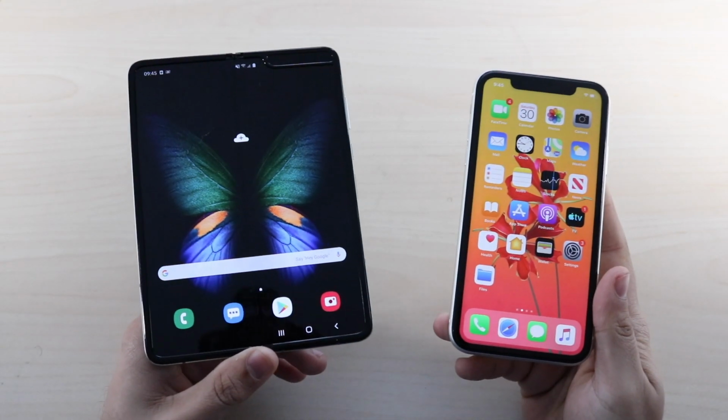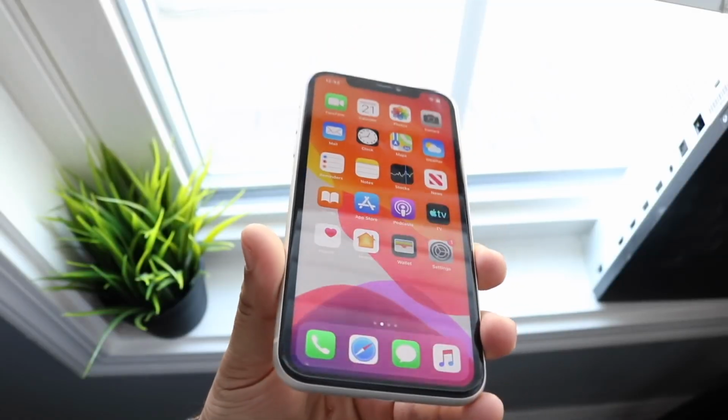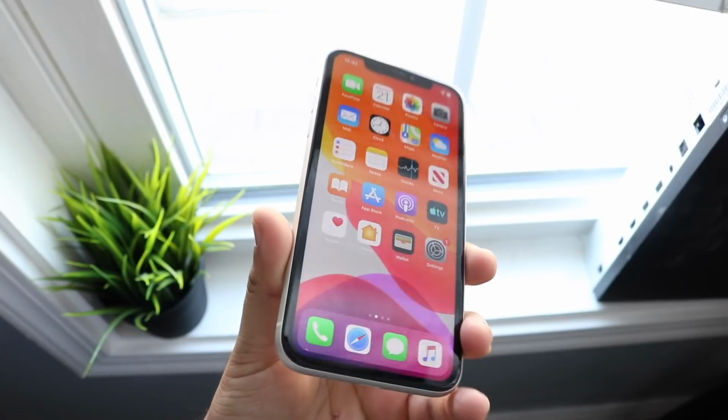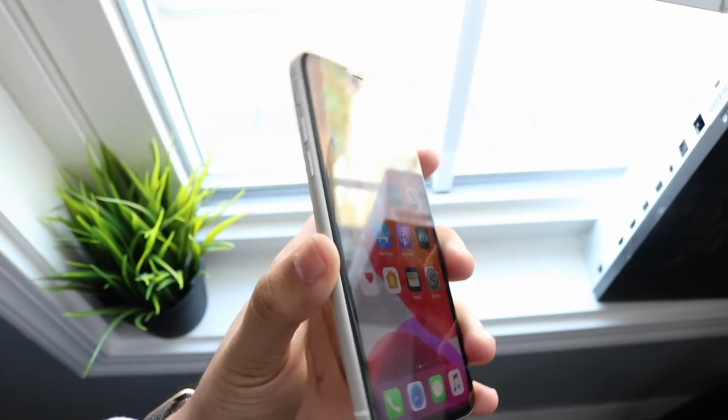I paid almost, I think, like 2,500 for this thing, which is pretty crazy, versus a 699 phone like this. So I want to see how they kind of compare. Obviously, every single which way, I think the Galaxy Fold might be better, but we can go ahead and see which one is the better one.